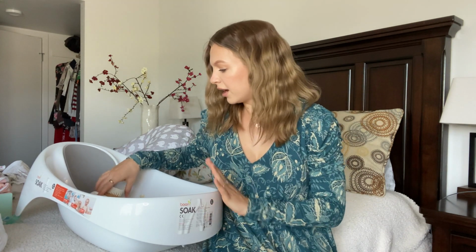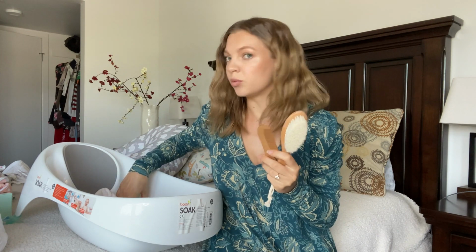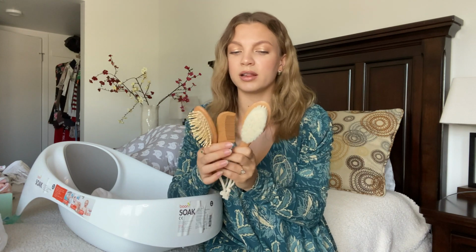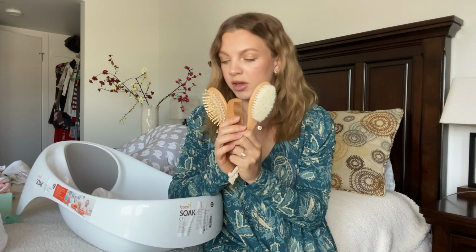Next item for bath is brushes. Probably your baby will come out with some sort of hair. My child had very little hair, but you still need some brushes to brush their hair after bath time. A brush like this with very soft bristles is very good for cradle cap, just in case your baby has it, and I'm pretty sure probably 99% of babies have cradle cap. So I would highly recommend getting hair brushes.